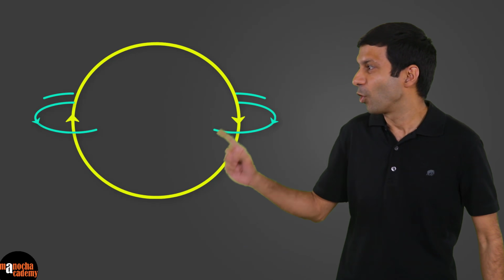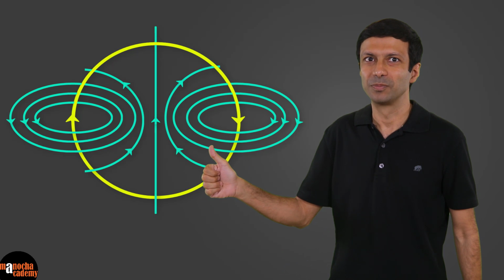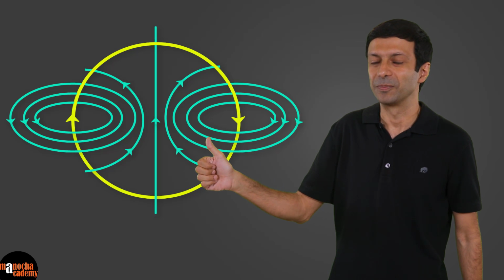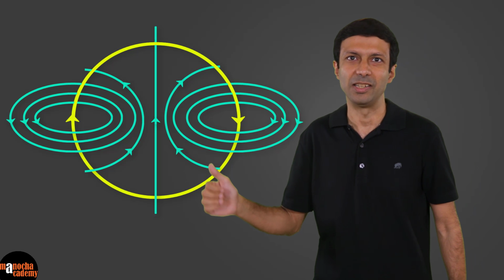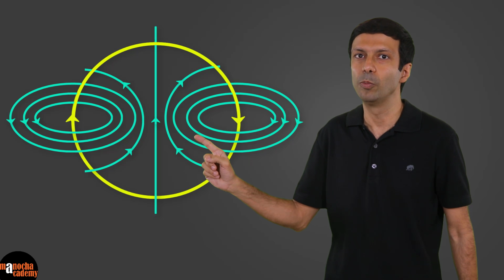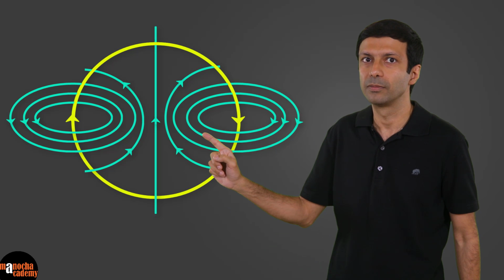We can find the direction of the magnetic field lines for each segment of the loop using the right-hand thumb rule. So for each segment, you need to align the thumb so that it points in the direction of the current, and your fingers will give you the direction of the magnetic field. As you can see, the magnetic field lines for all the segments of the circular loop have the same direction at the center of the loop.